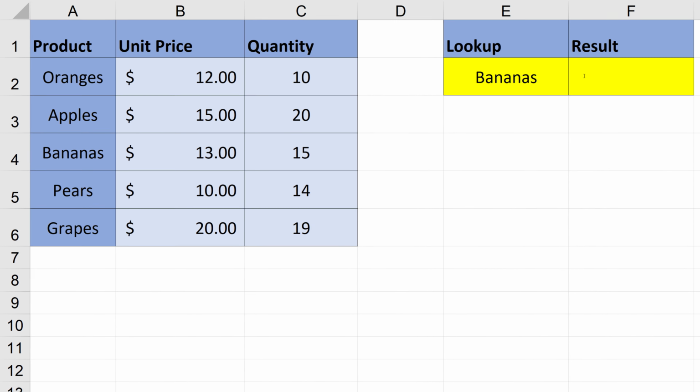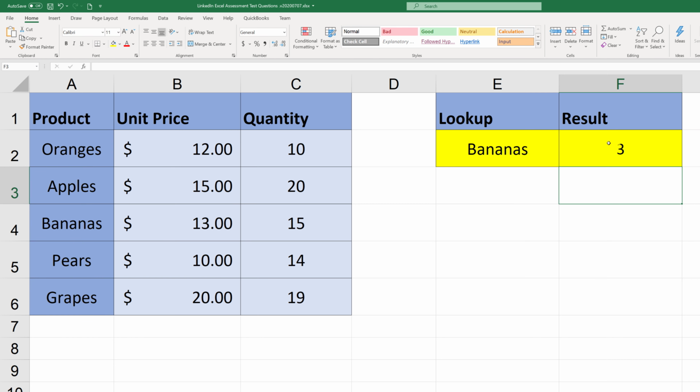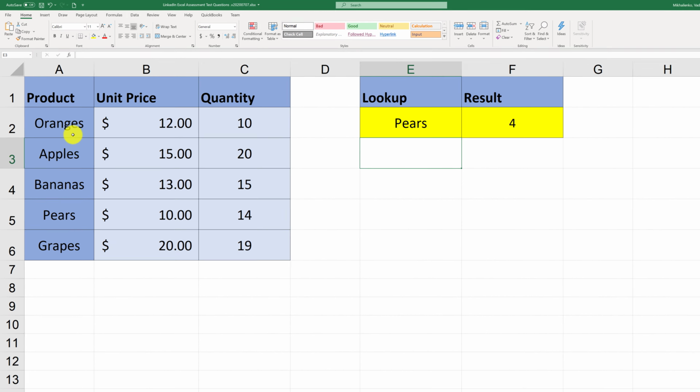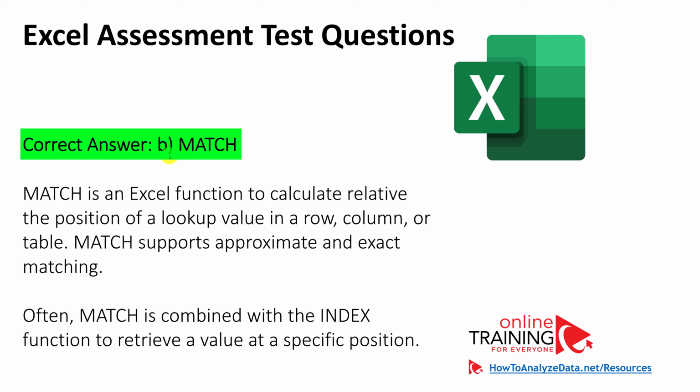For example, if we type the formula for MATCH, you will see that we're trying to look up the value in cell E2 within the range A2 through A6. Once we click enter, you will see that the calculated value is 3, because bananas are number 3 within the range A2 through A6. Now if we change bananas to pears, you will see that pears will have a match value of 4 because they are 4th on the list in the same range. As you can see, the correct answer is B, which is MATCH.